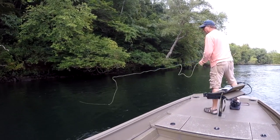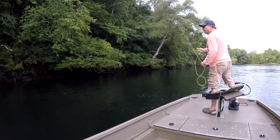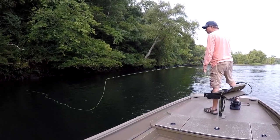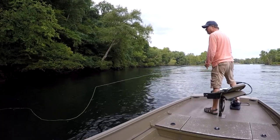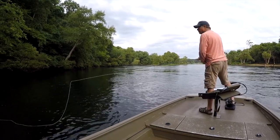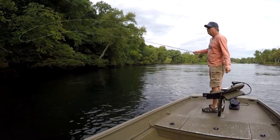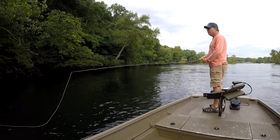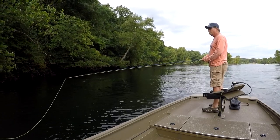What I'm looking for basically is to throw pretty close to the bank. What I think kind of triggers a bite a lot of times is that fly when it lands. So I kind of like to slap it on the water, make some noise, get their attention. At least with the hopper I do. I throw it anywhere from a foot to 10 feet from the bank.